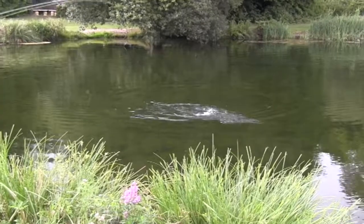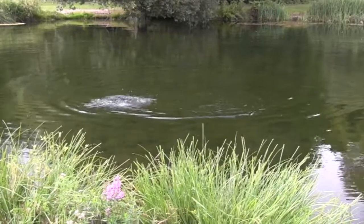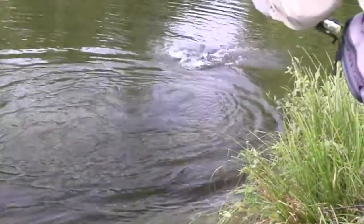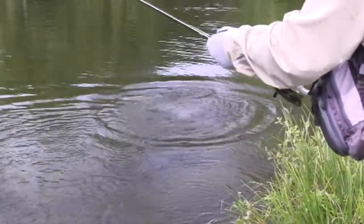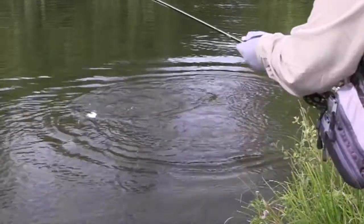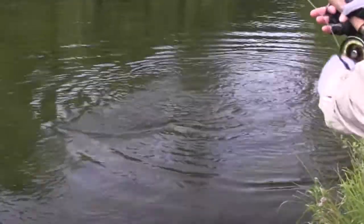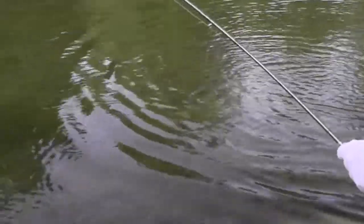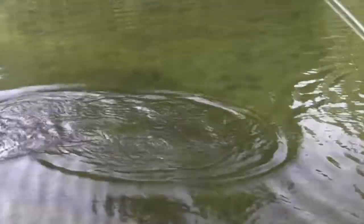Not a big one, but again, they've still got plenty of go in them, just in this cool water, plenty of fight. And mainly in these private fisheries, mainly with rainbows, they have a much faster growth rate, much easier to produce and manage. The browns take a little bit longer.